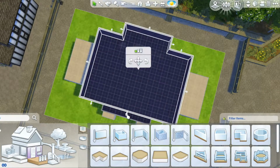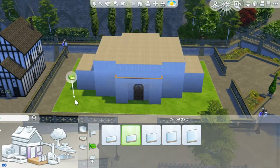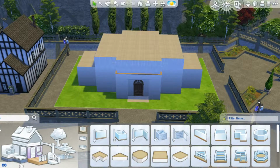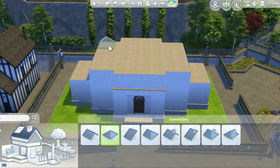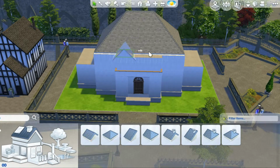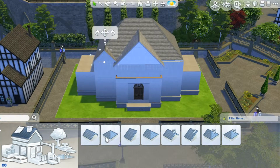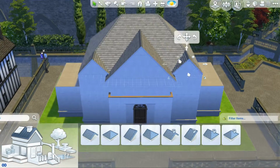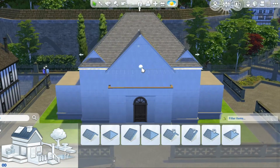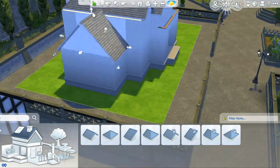But this is the town center, and so I wanted to go with a little bit of a Tudor look, but I didn't want to go with the traditional Tudor look that came with Windenburg, the kind that pretty much every builder has been doing. So I tried to put a unique spin on a Tudor, and when this house was finished, I'm absolutely in love with the exterior. I haven't finished furnishing the interior yet.